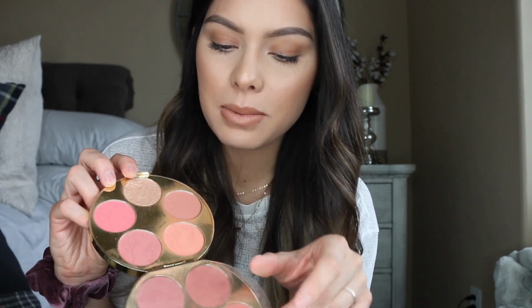This next one is by Tarte. This is one of their blush palettes. What's nice about Tarte blushes is that they're really long lasting. They're really well known in the beauty community.